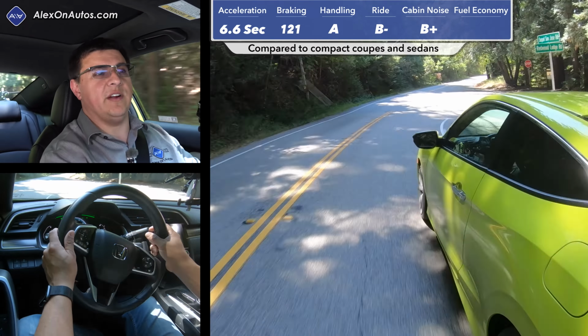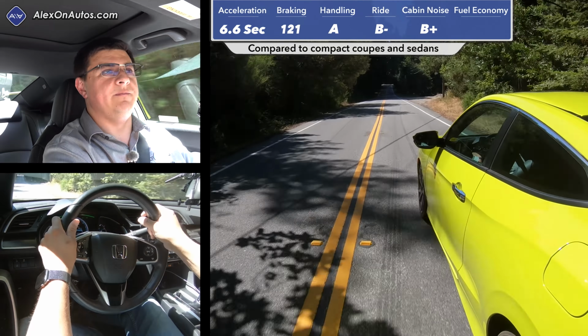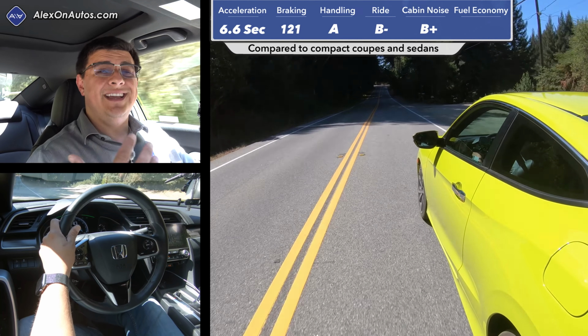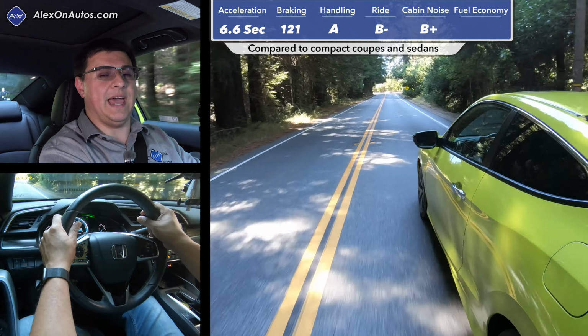In kind of an odd twist, our cabin noise scores are a little bit different between this and the sedan. The sedan was a little bit quieter, and that surprised me because this interior is a little bit smaller overall, so I had expected it to have a little bit more isolation between the cabin and the road.